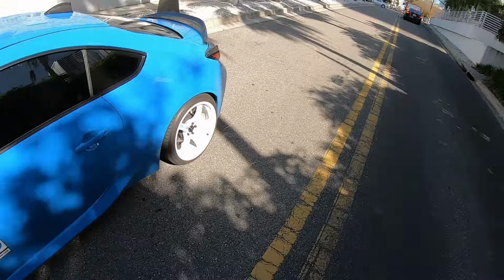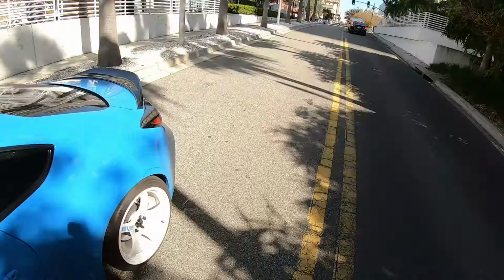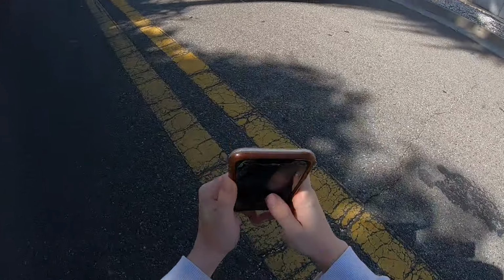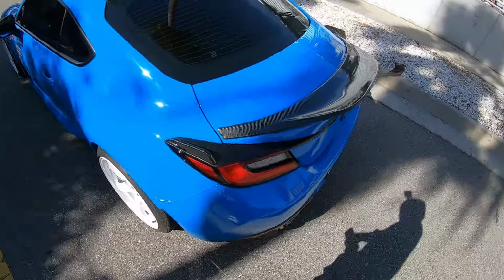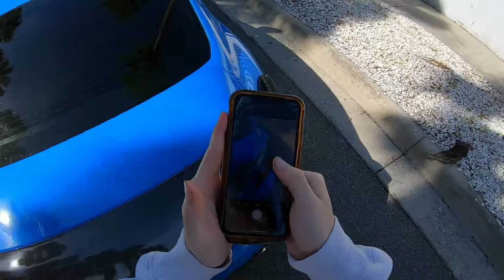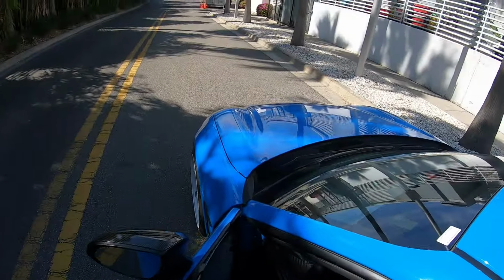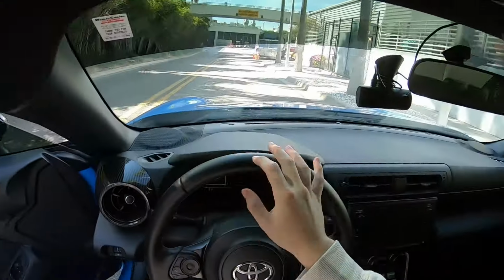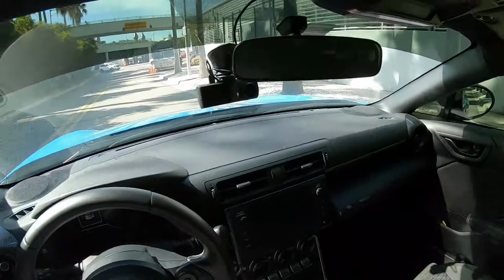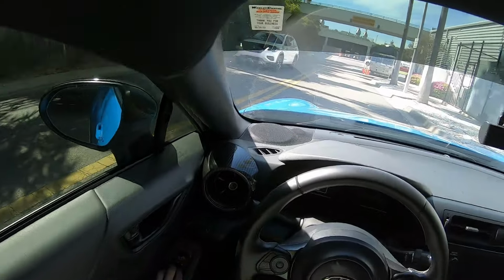Bro, the car looks so good though, you guys. Damn. Woo! She does look nice, can't lie. I just wish the shadows, bro. Shadows. Damn, the carbon is hidden, man. I'm going to wheel it down just a little bit, just so it's in the sun a little bit more. Ooh, wait. Okay, hold on, hold on.